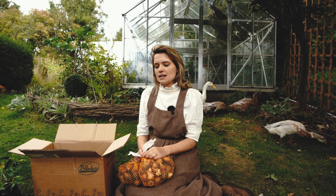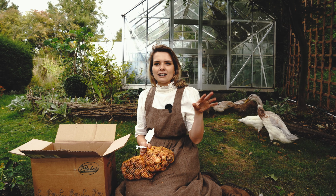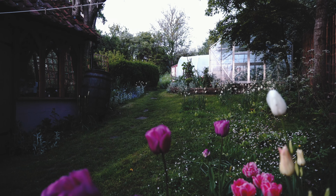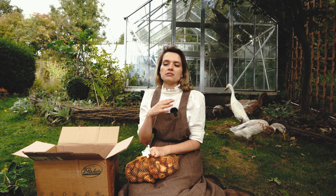So that happens occasionally, but we don't lose an awful lot. One year we saw them scurrying around one of the tulip beds, and we just sprinkled some chili powder, and that was enough to deter them. But otherwise you can plant them really, really deeply so that the squirrels can't dig them, or cover them with chicken mesh. It's up to you.